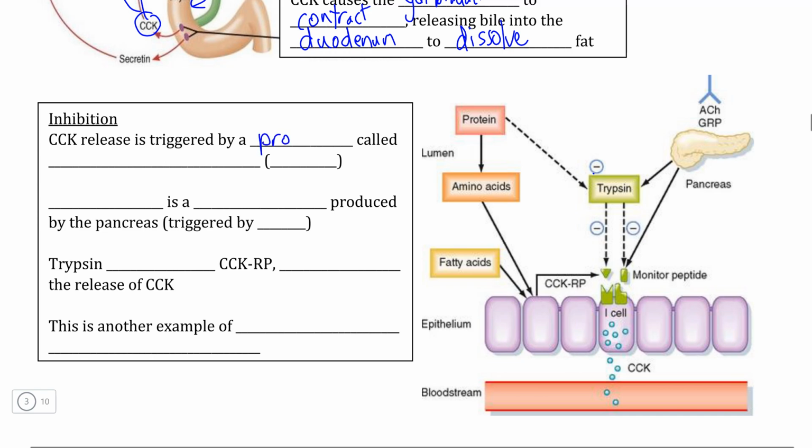So CCK release is actually relatively complicatedly regulated. The cells in the duodenum do not directly release CCK into the blood. Instead, when fat is detected by the duodenum, it triggers specific cells in the duodenum to release a protein called CCK release protein. We will henceforth know CCK release protein as CCK-RP. So again, when fat is detected by the duodenum, the cells of your duodenum produce and release CCK-RP, which then tells these specific cells that produce CCK to actually produce CCK and release it into the blood.